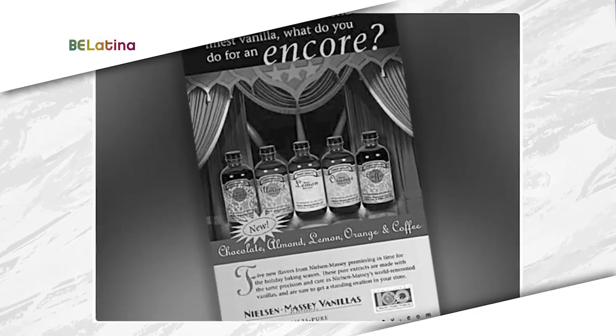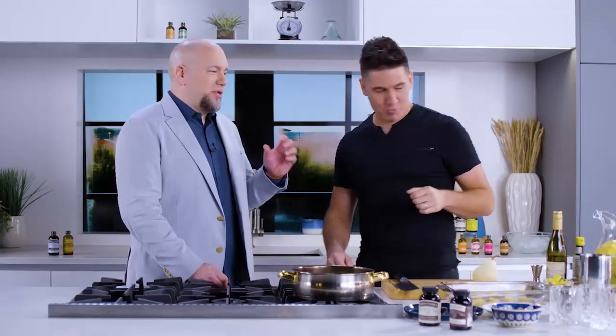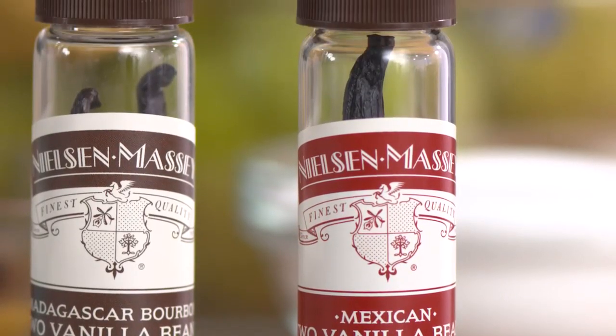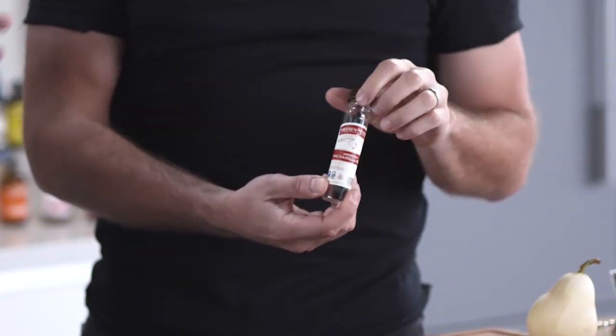For that reason, I want you to pick which vanilla you think will pair well with my pears. That's like picking my favorite child, right? But we're going to go with the Mexican vanilla. Because it was my dad's favorite, but also Mexican vanilla beans have a very natural spice note to them. So they'll do great at enhancing the spice flavors that you're going to be using in this dish.